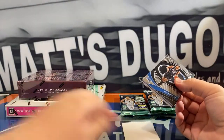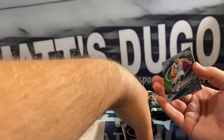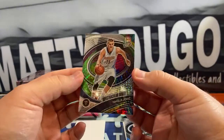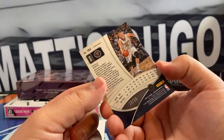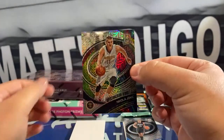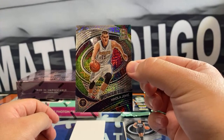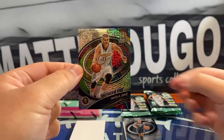All right. Our fillers will help us out again. Grab one from the back. That is going to be a spectacular debut meta parallel of Nikola Jokic. That's a cool one. MVP right there. Number 13 of 25, on the nice low numbered Jokic. Awesome card there for Jesse.